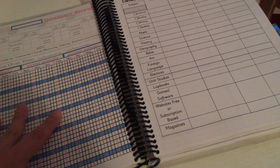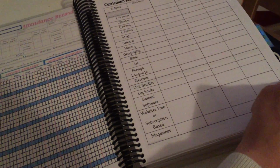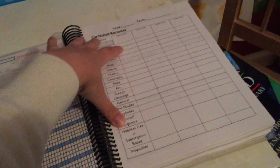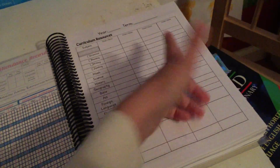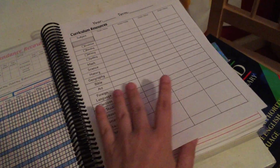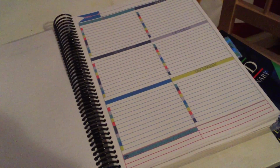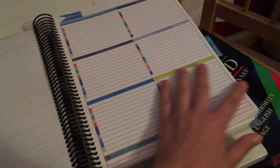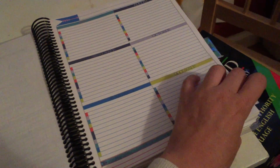And then attendance record, also from Tina's site. This is all from Tina's site. Curriculum resources. I only have one child, so I'm going to divide this into quarters. Well, I have 2 children, but one child that is doing curriculum that is more than preschool. So I will divide this into quarters so that if we change anything. I put this sheet in backwards because we're starting in July. And this is our objectives for the year.